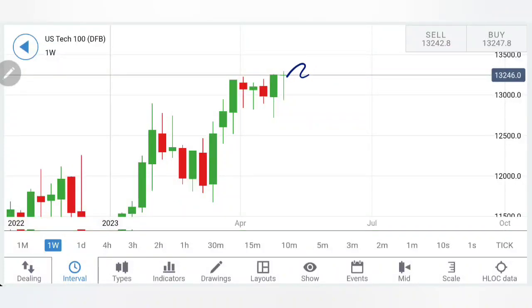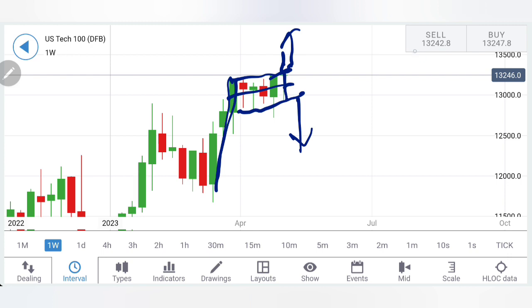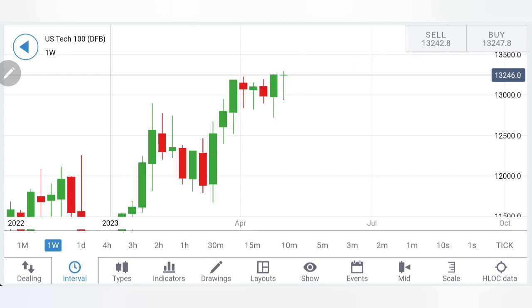NASDAQ100 has shown a little swing but mostly traded in range. It failed to drop on the downside, and on the upside as well. On both sides it has stayed within this zone, and this is coming after a good strong pole. So this is trying to form a flag. Which way is it going to break out? Is it going to crash from here, or is it going to show a good rally? We will see with the help of charts and indicators.